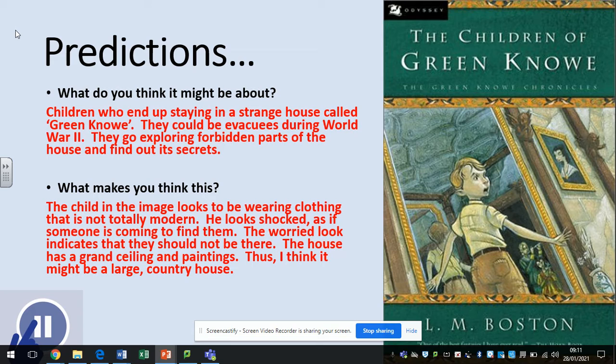And looking at the title of it as well, it says The Children of Green Knowe. It says the Green Knowe Chronicles. Now, if you've got something that's a chronicles, it means that there usually is more than one story. So it's a series of books. The honest answer is I don't know until I've read it.